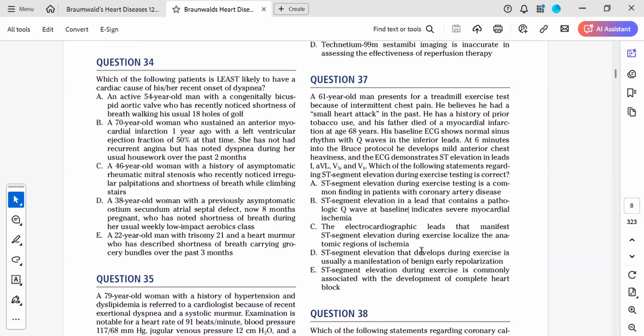Mine is more of a clarification on option B. Is it that when there is ST segment elevation in the presence of a pre-existing Q wave, that ST segment elevation is negligible? You just treat it away. Or does it mean that there's no additive effect? That's what I just want to clarify.